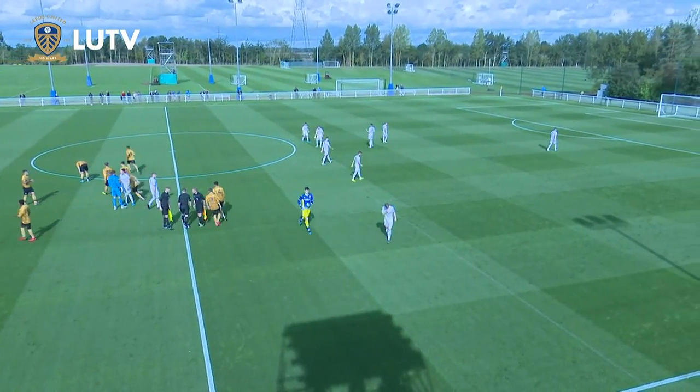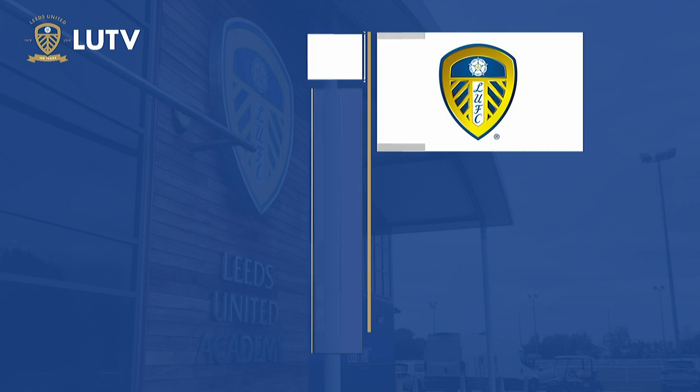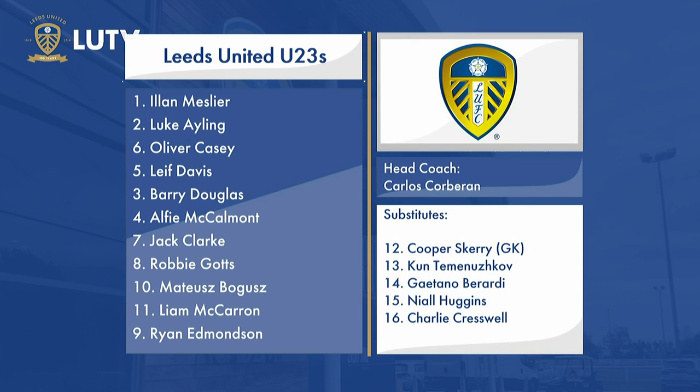So Carlos Colbrand's men will be confident today that they can get the job done against the Crewe side that did trouble them last year. One win and one defeat as we go through the Leeds team. Leeds go with Ilan Meslier in goal, a defence of Barry Douglas, Luke Ayling, Ollie Casey and Leif Davis.